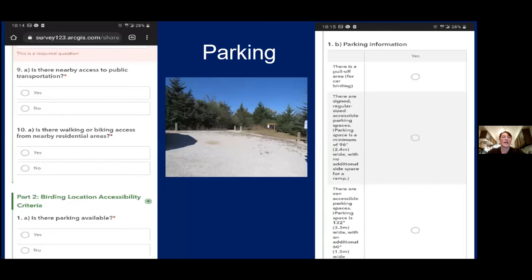So if we go to the next one, here is parking. Number 9, if you notice, there's a red asterisk. Those questions have to be answered in order to actually submit the Birdability site. If it doesn't have a red asterisk, that means you can skip it and you don't have to answer it. But on part 2, it says, is there parking available? If I click yes, then this pop-up box on the right has all these choices.